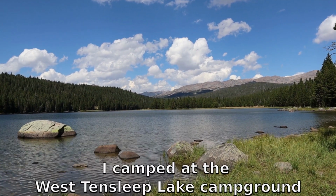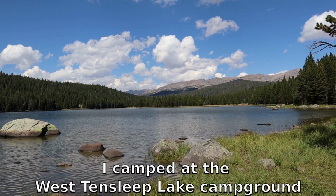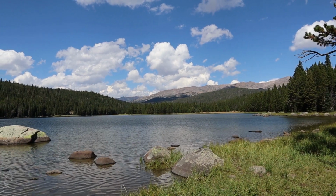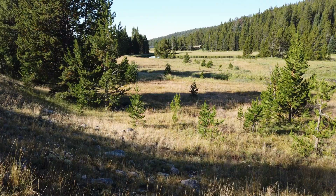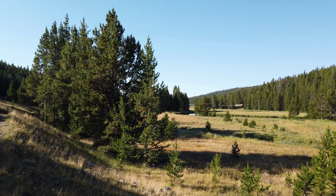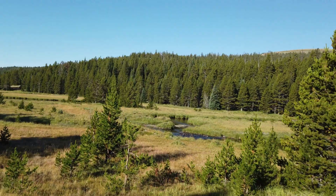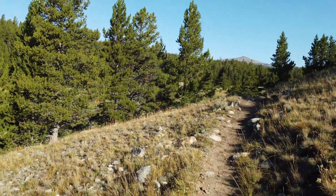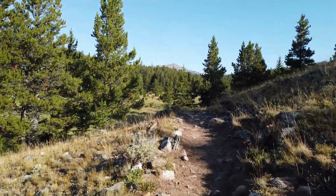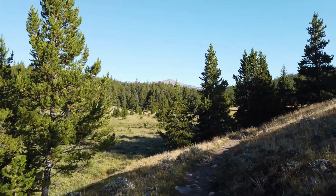This is West Tensleep Lake, looking up towards Cloud Peak and the Cloud Peak Wilderness. I'm heading up to Lake Helen. What we're looking at is the end of West Tensleep Lake, stream coming into it here, and this is the way I'm going, up into the Cloud Peak Wilderness. But I'm only going in a few miles.